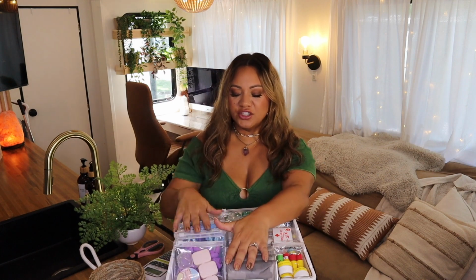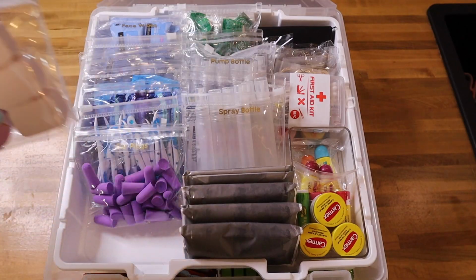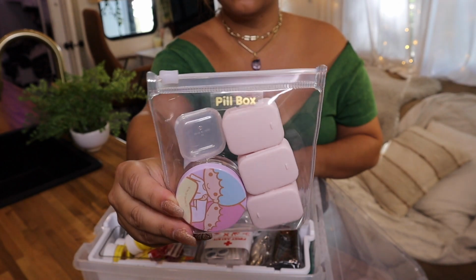All right, now I'm gonna show you guys everything in this top layer here. First of all, on this section, I have all of these little baggies. And in this one, I have extra little pill boxes. I have a pill container set that these came with.